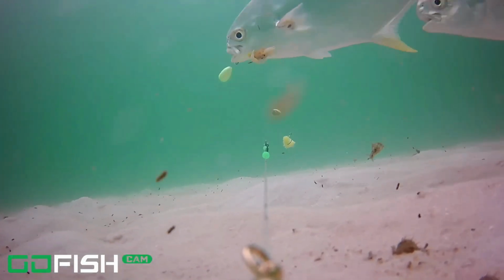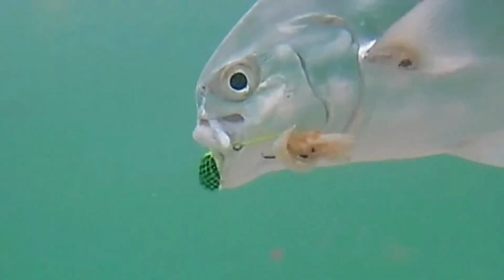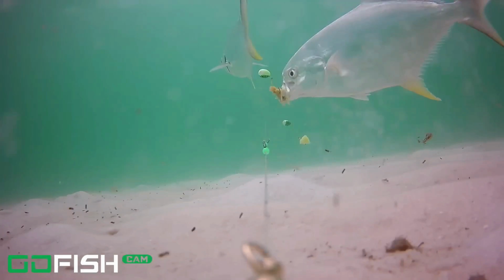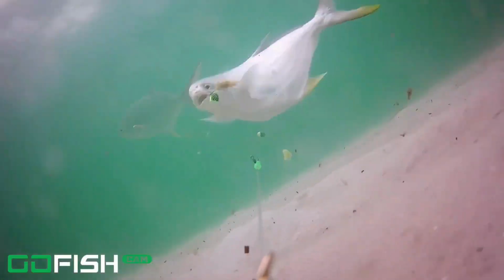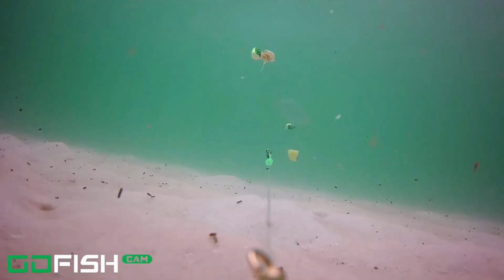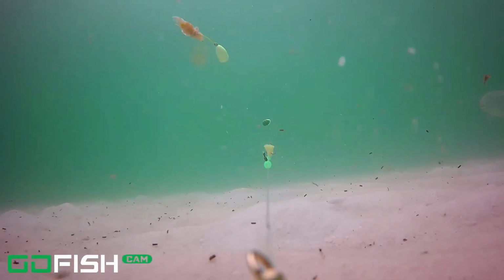Pompano time. Float again. Float was what he went after first. Salty, you've got yourself a good product, buddy. And then we got the other one actually getting a hit on the ghost shrimp, and they're gone. Or are they?